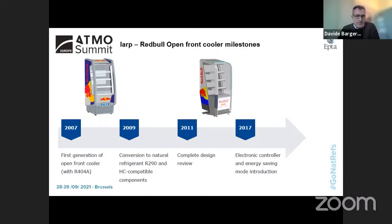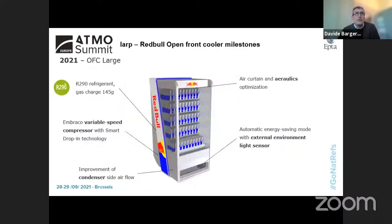In 2011, we redesigned completely according to the new marketing strategy of Red Bull. So we came out with a completely new product, and it was really a challenge, not only on the refrigeration but also on the material used for this product. And in 2017, we did another small step where we introduced the electronic controller in the machine, which at the beginning had just a mechanical controller and some additional devices for energy saving.